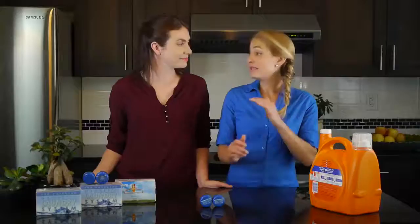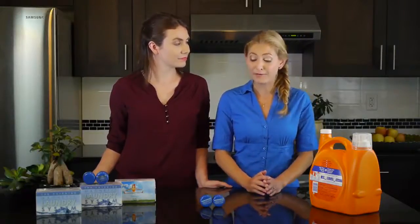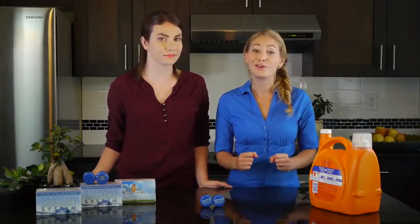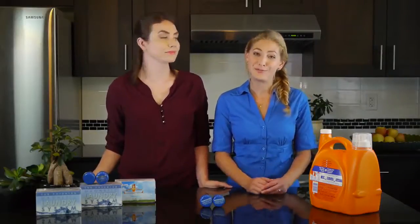So if you want to stop relying on soaps and detergents, scroll down right now and get yourself a set of these magnets. Now, recent advances in water science have shown us that powerful magnetic fields, like the magnetic laundry system, can make water more effective at cleaning, leaving you with clothes that are not only clean, but super soft because they're chemical residue free.